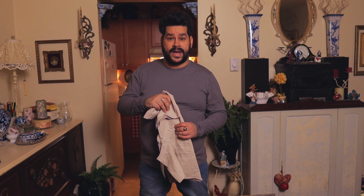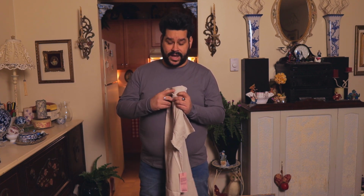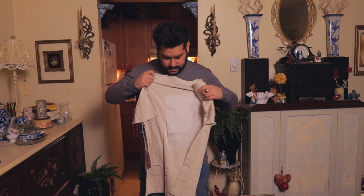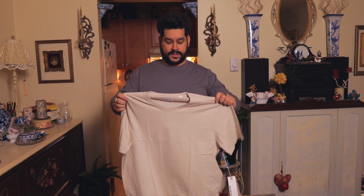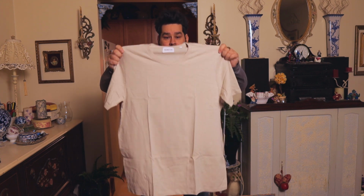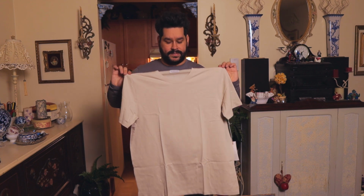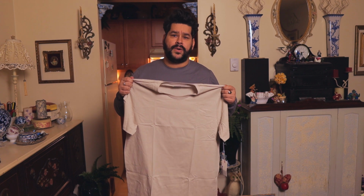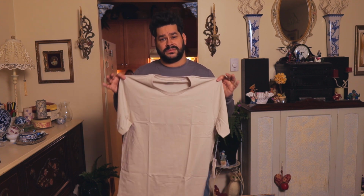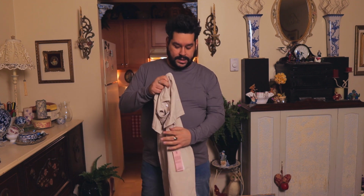The silica gel packet. And each item, and this goes for whatever item you get, will have tissue paper to absorb moisture, and you get your t-shirts like this. This is, I believe they call it greige, so it's kind of like the polo I showed you. It's more like an oatmeal, but a little bit lighter than that, I would think. And you get a nice little tag.